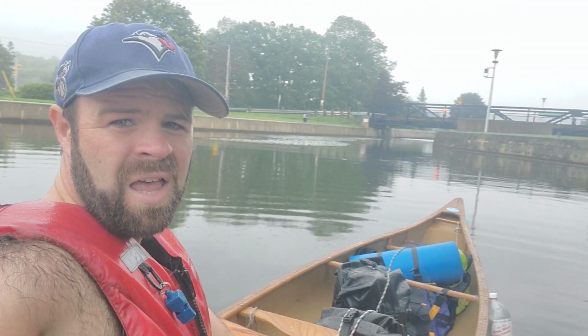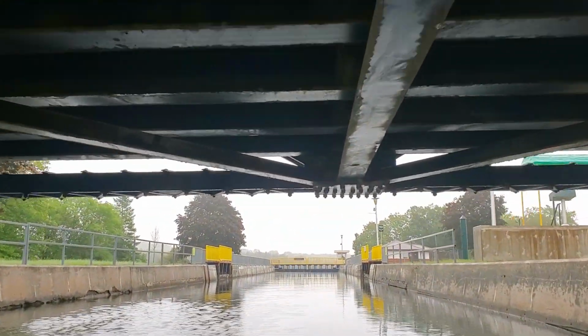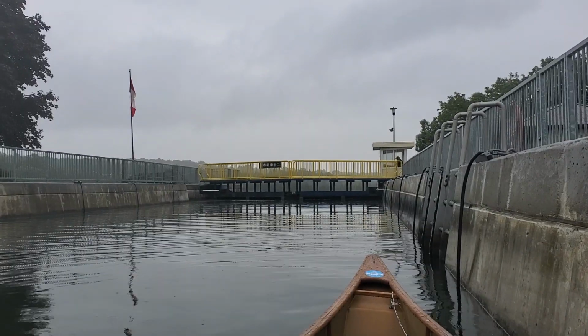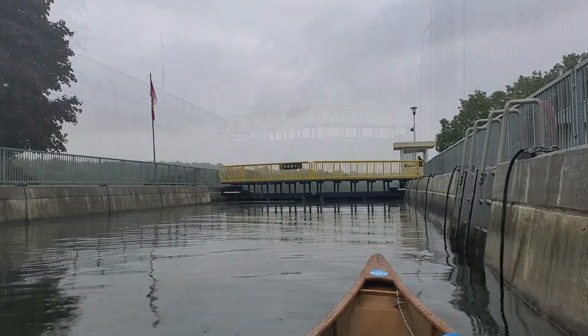Alright, so I've spoken to the lockmaster and there's camping down at the bottom, so here I go down lock 11 and 12. A little bit of a tight squeeze under this bridge. Not quite as tight as that swing bridge I went under at the beginning of this morning. The lockmaster seemed pretty excited to see me. I think I might be his first person going through today.